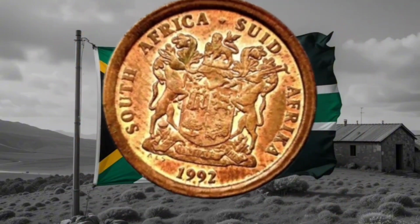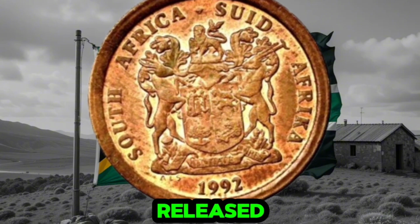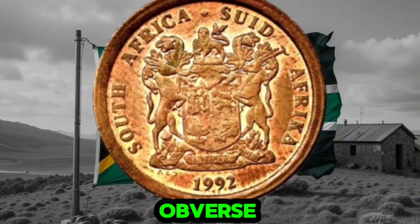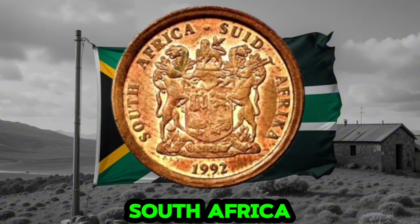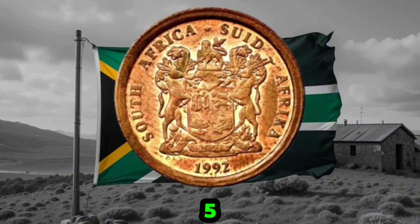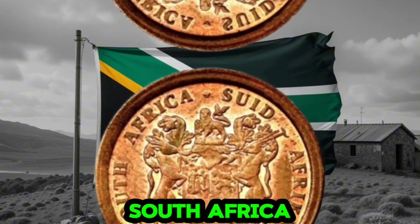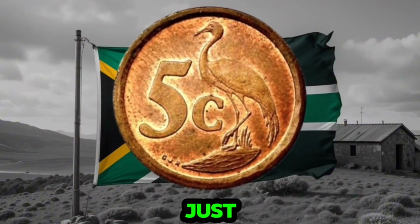You see, it all started in 1992 when the South African Reserve Bank released the new coin series with a completely new design. The obverse features the springbok antelope, a symbol of South Africa, and the reverse features the 5-cent value, with the words Suid-Afrika, South Africa, and the year of minting. But wait, there's more to this coin than just its design.